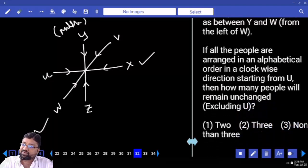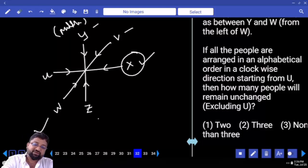If all the people are arranged in alphabetical order in clockwise direction, starting from U, how many will remain unchanged excluding U? U, V, W, X, Y, Z. Only one. Who is that? X.